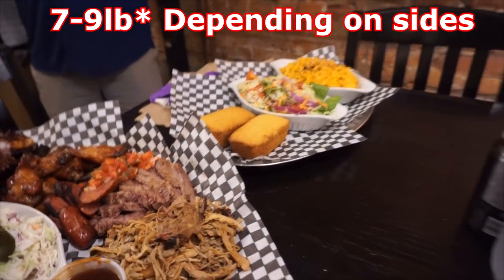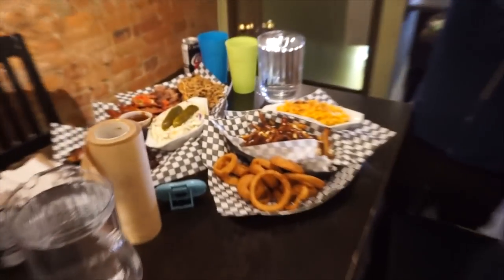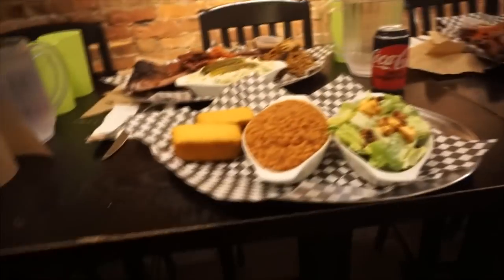So this platter is probably about 10 pounds. We're looking at multiple sides. You have multiple options: coleslaw, a full rack of ribs, brisket, pulled pork, wings, sausages, everything possible. It sounds absolutely delicious. We're so excited to eat all this stuff.